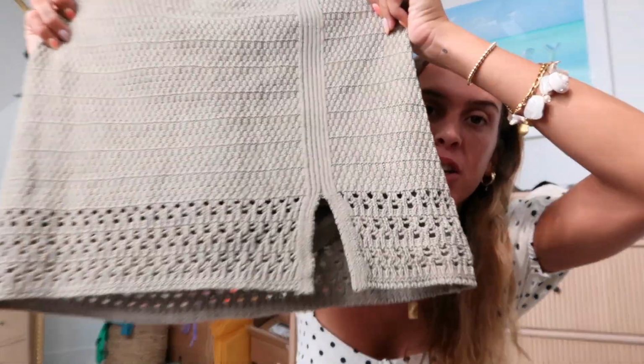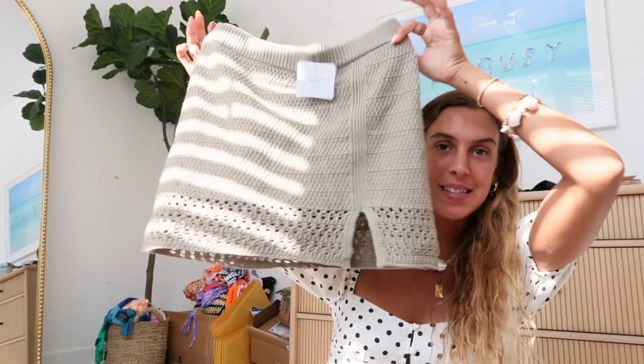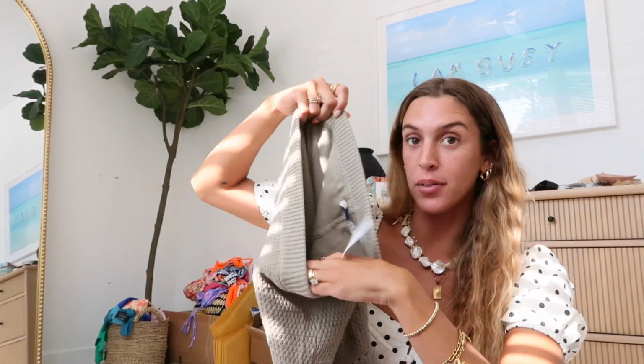This is this super cute knit skirt from American Eagle. I have not gotten anything from them in so long, but they reached out to send me some gifting, and so I was like, you know what, let's just browse, and I actually found some really cute stuff. So I got this sage green skirt. There are built-in shorts, which is so nice.